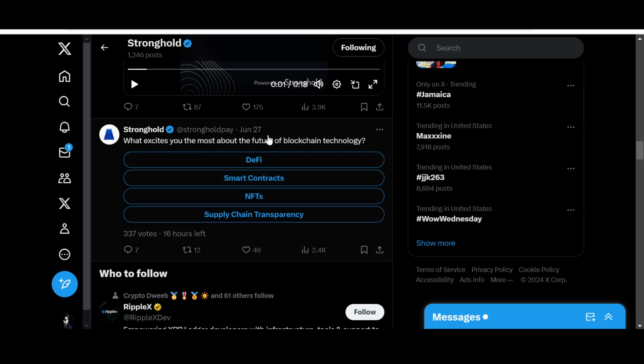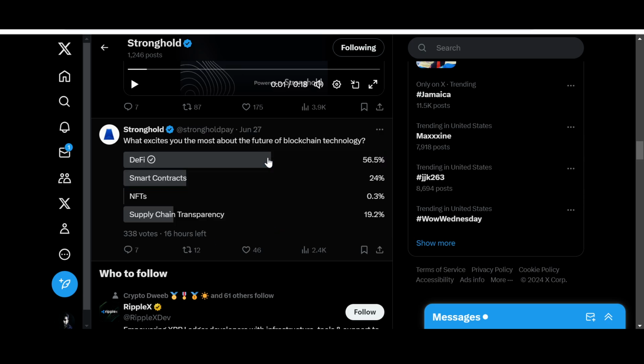Okay, what excites you the most about the future of blockchain technology? Guys, smart contracts, DeFi, supply chain transparency, they all have a lot of potential. Let us go with DeFi and let's see how many people. Yeah, 56.5%. But I really wanted to vote for smart contracts.